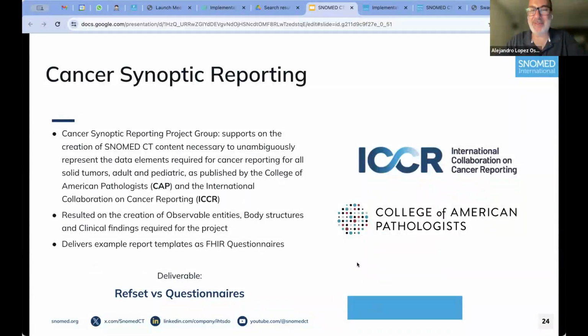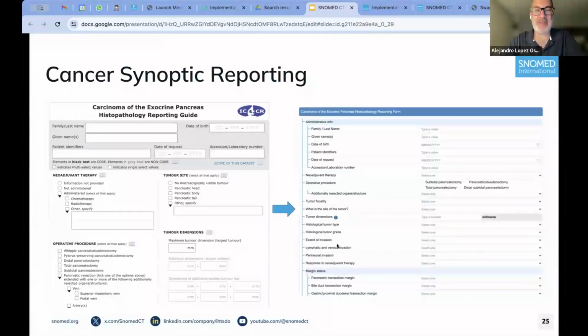Yes, and this is interesting because this is a maturation over previous efforts. The normal way to deliver the results of such a group would be a collection of all the concepts that are used in the questionnaire. But then the implementers need to go and create the questionnaires themselves and bind the concepts with the right fields and all that. And releasing a questionnaire instead of a ref set is a much simpler approach for implementation. Yes, because you can actually see the codes, you can see the bindings, you have all the information.